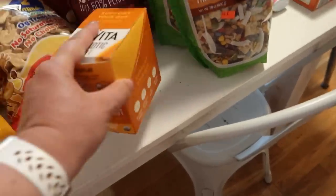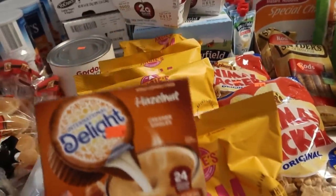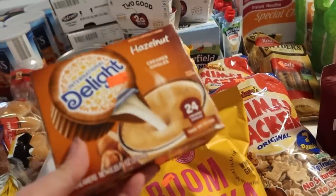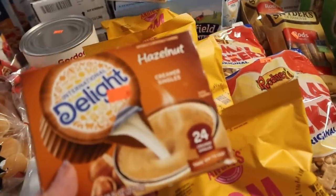So anyway, got those. Also, I'm out of coffee creamer, and I just realized I forgot it at Aldi, so I'm glad I picked these up. I picked these up to be my emergency coffee creamer singles. So for 99 cents, got those.